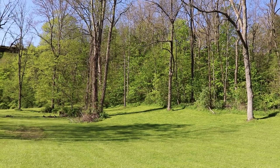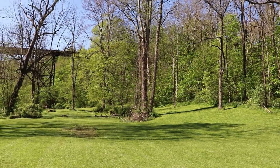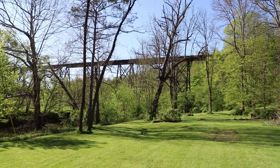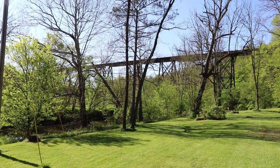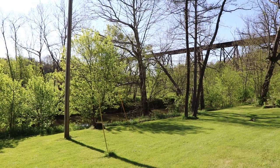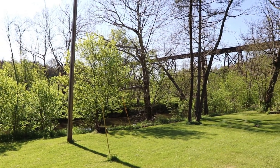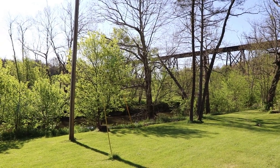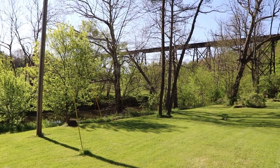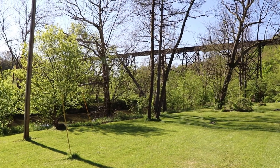Now I found a closer vantage point to the railroad viaduct. It is called the High Bridge Viaduct and was built here in 1901. This is around the original route of the Cincinnati and Missouri Railroad. I don't know if that was the official company name, but it connected Cincinnati and St. Louis. And that was built back in the 1850s. The route was a little different than this.